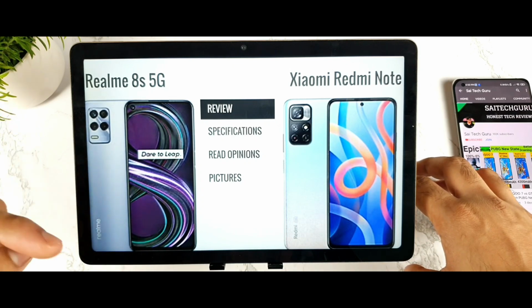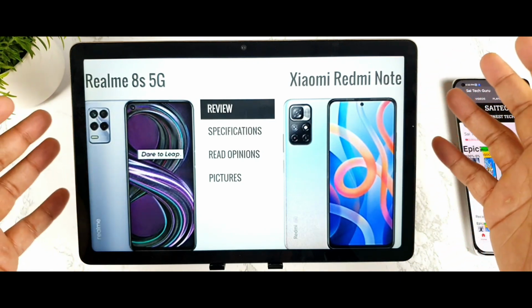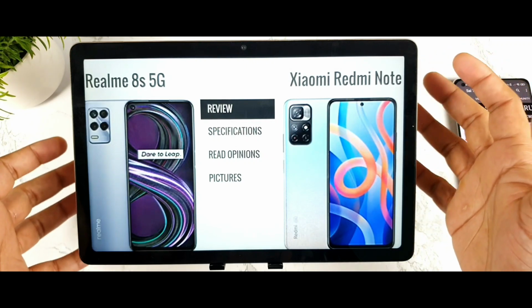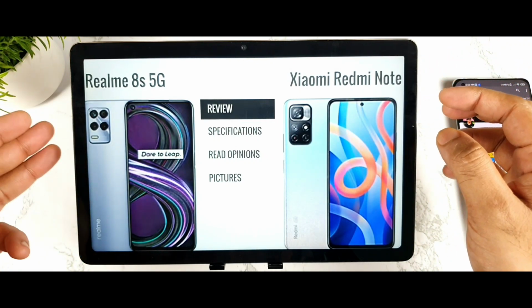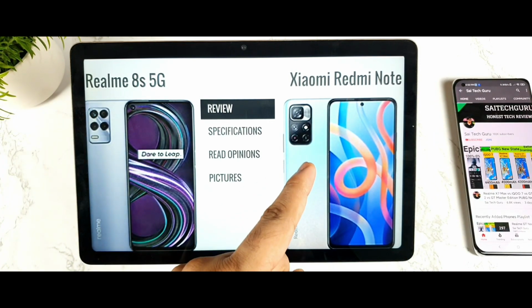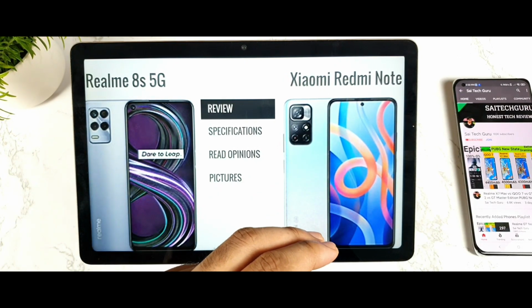Let me know in the comment section below friends, which phone makes more sense to buy, because at this moment the performance seems similar, battery backup seems similar, and display is also similar. Maybe there's a difference in terms of camera, only a slight one: triple camera sensors in the Realme 8S and a dual camera setup in the Redmi Note 11T. Apart from this, there is nothing much of a major con in the Redmi Note 11T. But let me know in the comments which phone is the best option to buy.